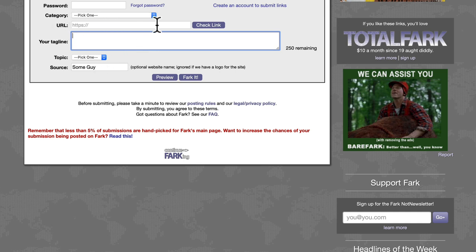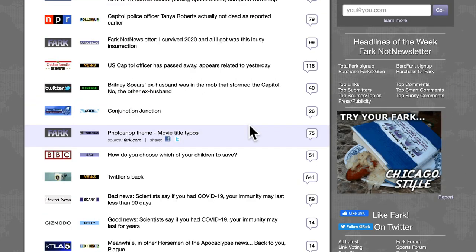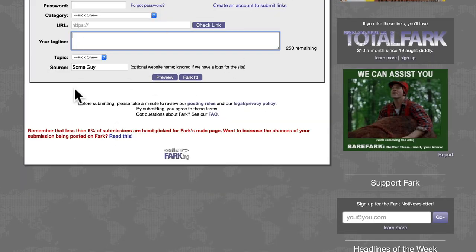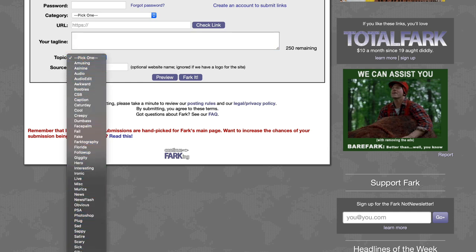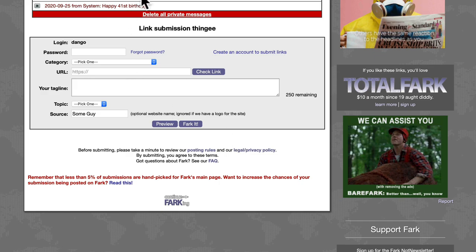And then put in the URL, add your tagline. If we have a look at the front page, you'll see that the tagline is actually the headline here. So that's what that means. And then choose the topic. If you have a look at all these different sections, there's lots to choose from. So choose the one that is most accurate. And notice that these are really about values or feelings. So instead of having specific niches listed, they're talking like cool or creepy or interesting or follow up. So choose whichever one is relevant and then leave the source as default. Preview it and then FARC it. So that one is FARC.com.